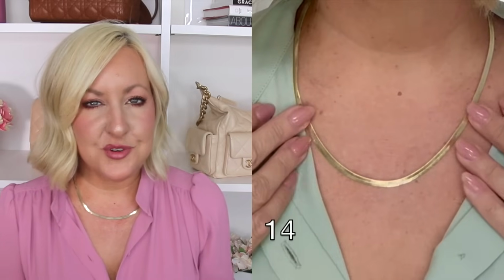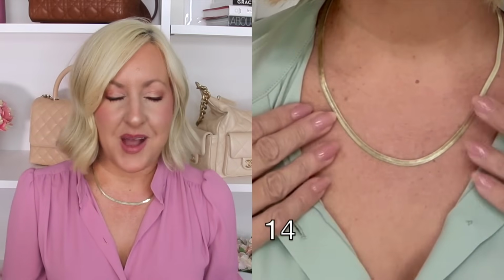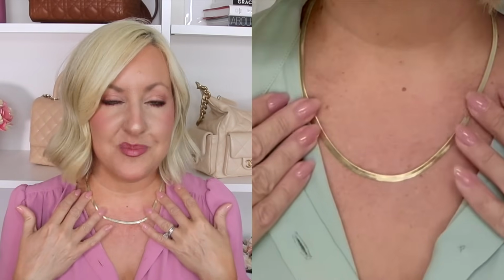Okay, so my next favorite is actually one I happen to have on, and this is my new necklace. So I recently watched the movie The Materialist with Dakota Johnson, and I was so inspired by some of her fashion. She really had some great looks in there. One of the things that I noticed was her little herringbone gold necklace that she wore with her blouses, and I just thought it was such a cute look.